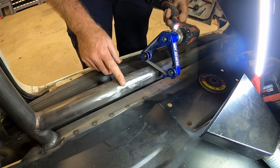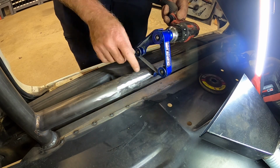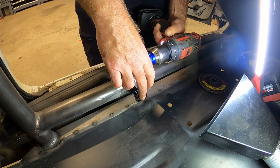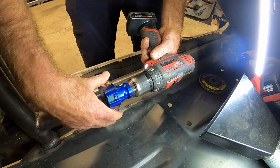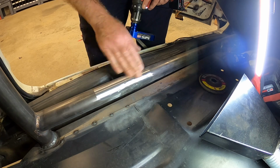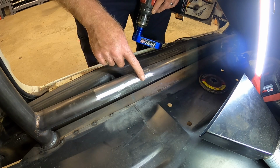See how kind of choppy it looks? And that's because I was sanding this direction with the flap disc. Watch what happens when I finish the job with this. And you can see there's still some high and low spots here, but look, it's already better after less than a minute of sanding. So I'm gonna put a new belt on it, keep going.